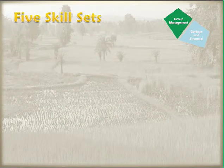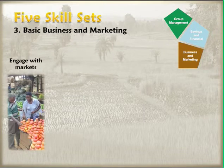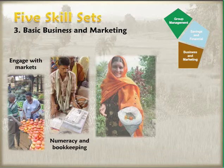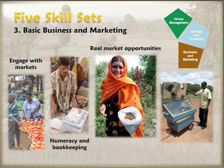Basic business and marketing skills are obviously important if people are going to engage effectively with markets. What we're talking about here is that in addition to basic numeracy and bookkeeping skills, group members need to be able to identify what are real and authentic market opportunities within their area. And then they need to understand the value chains associated with those commodities in order to understand the best entry points for them and their group.